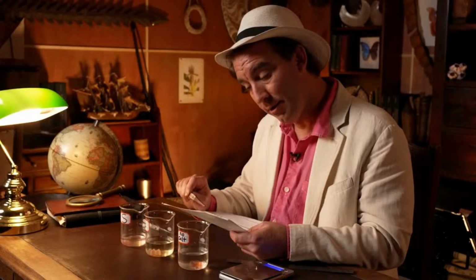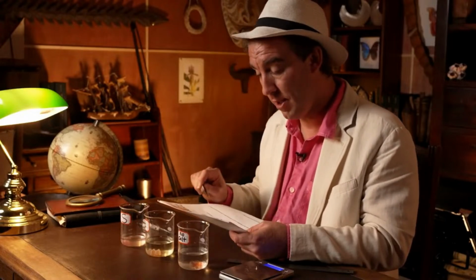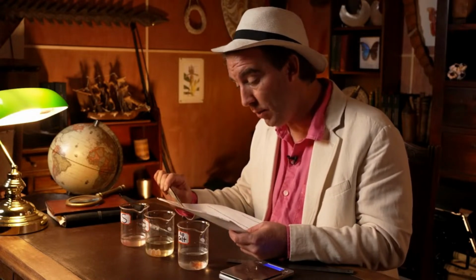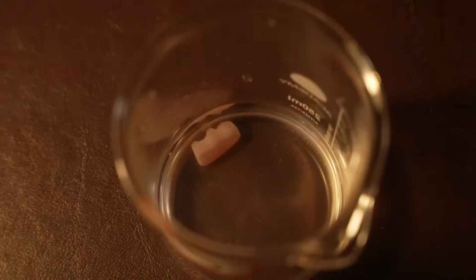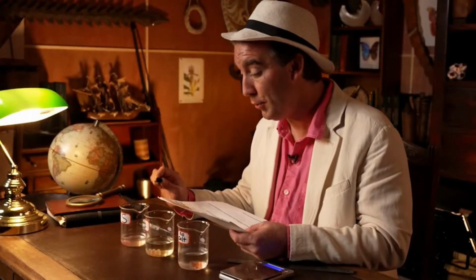Now let's look at the results. So the gummy bear in the really concentrated salt solution, he weighed 2.2 grams when we put him in that solution, and now weighs 1.5, so he's lost 0.5 grams. And he measured 21 millimeters long and 12 millimeters wide. He now is just 17 millimeters long and 9 millimeters wide.